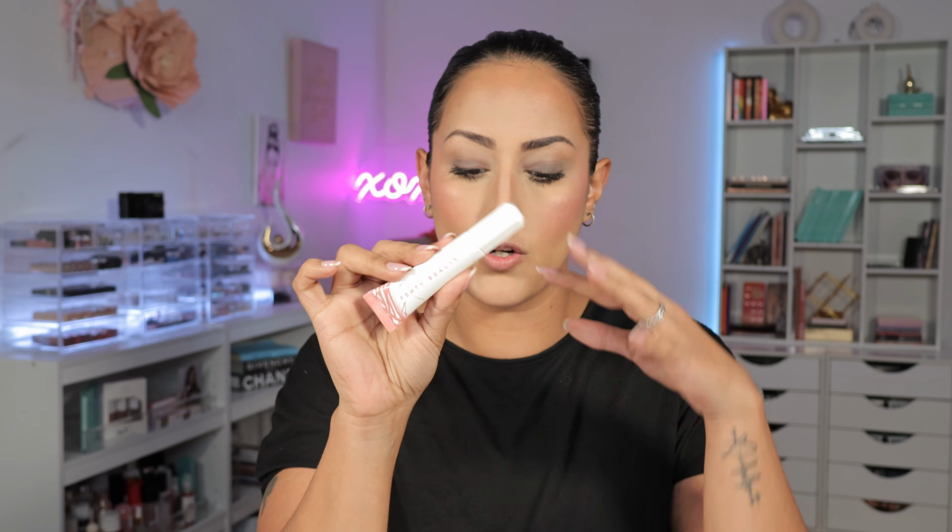Boom. For the lips, I am going to use the Fenty Beauty little balm thing. I really liked that. I had also gotten the Shea Nubi, but I didn't like how glossy it was. I feel like it would go with the eye today. It would be very vampy, but I did not like how glossy it was. It moved everywhere. And it's definitely something that I wouldn't use every day. So I kind of skipped on it.